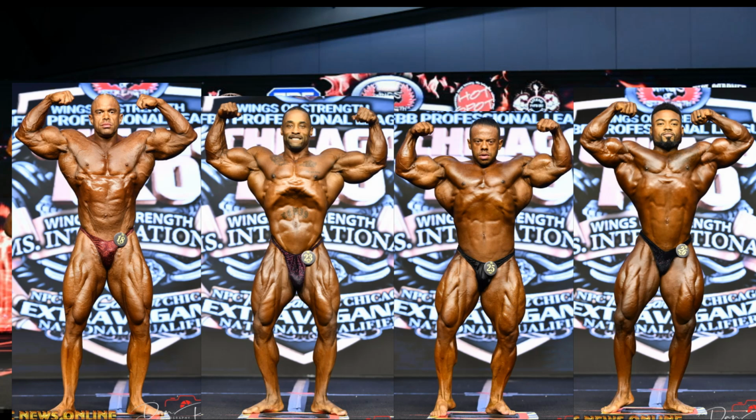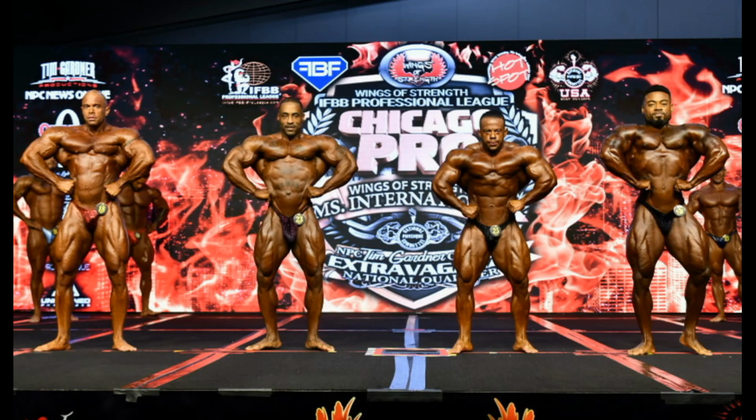So a close one right from the get-go. Peter Costello, not bad at all. Derik Oslin, if he had a little bit more arm size, he would probably win this one. But any which way, go through these shots. I'll add up where I see these guys at the end and tell you where I have them placed, see if it reflects the judges.